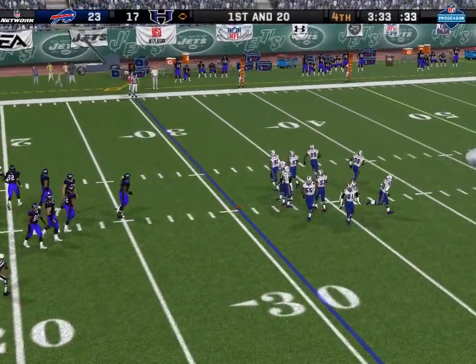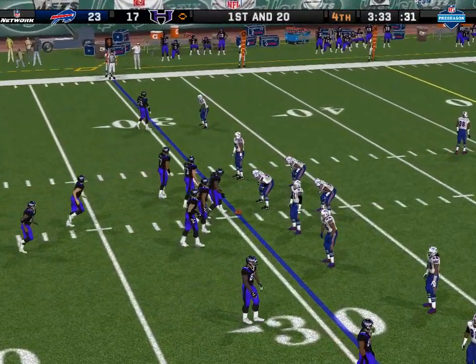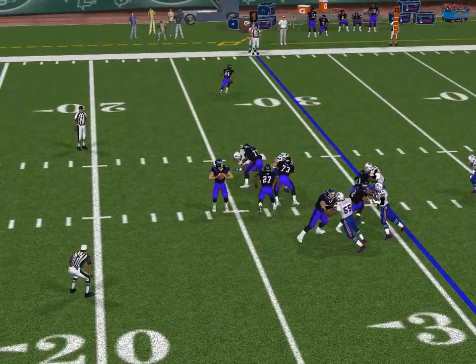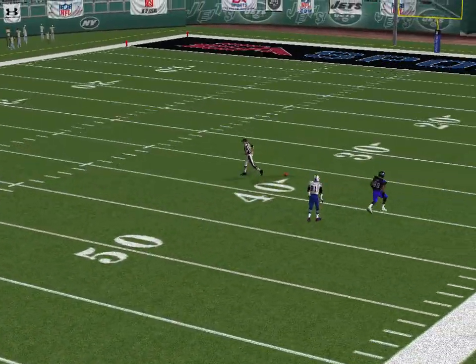And long. Ball on the 30-yard line. What screen? Back it up, baby. Nickelback in this time. Help him, give him with help. The pass, incomplete.